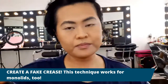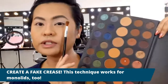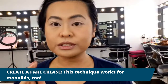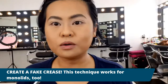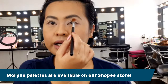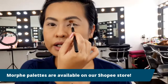So I'm just getting a very warm colored crease shade right here. I'm going to do a neutral eye look for this eye and then maybe a colorful one for the other, but we'll see. There. So when you apply your transition shade, you want to apply it exactly on your hood. So just relax your eye like this, okay? And then you want to apply that right there, map it out where you want your eyeshadows to be, or just up until that area.